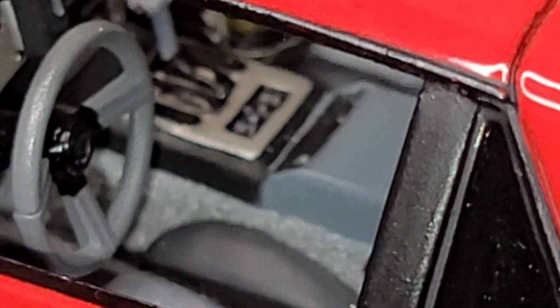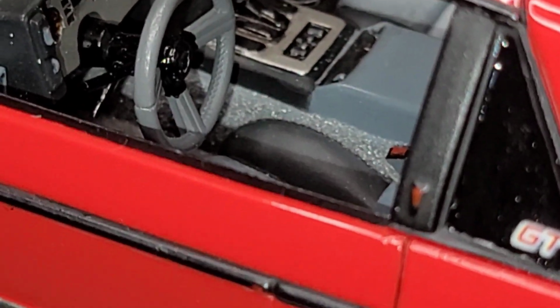Right there, and that's a good representation of the GM buckles that are actually in the car. You can see the carpeting actually came out really nice. I'm very happy with the way that embossing powder looks in there. Let's move out a little bit.